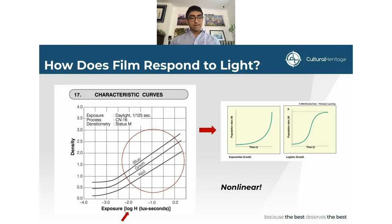If you look at the bottom there, this is actually a log scale on the x-axis, which means that if something is linear on this chart, it's actually exponential, like the little J curve that you see off to the right. The curve that you see further to the right there is an S curve, and that's what you get when you have a limited amount of silver, as you do in a print or a negative. So film responds non-linearly, and it responds more similar to our eyes. So we need to take this into account when we're working with a digital sensor.